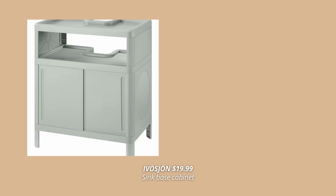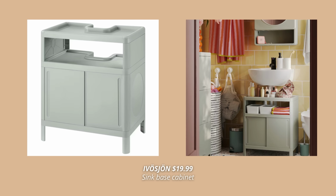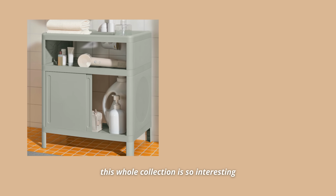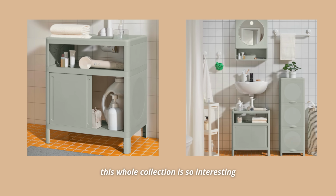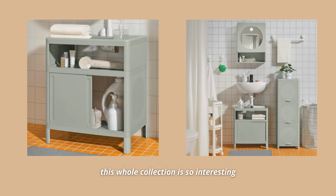A new product for the bathroom is this sink base cabinet in a pale minty color. And although this one is made out of recycled plastic, it looks so good. Plus, it comes at only $19.99, which is amazing. This one will fit perfectly even in the smallest bathrooms, since the wash basin base is only 50 centimeters wide and has sliding doors that don't take up extra space when you open them.